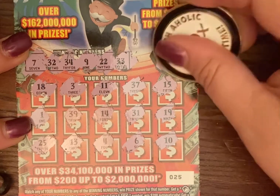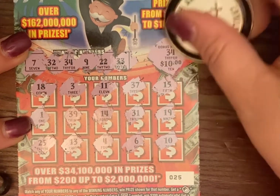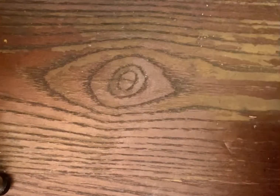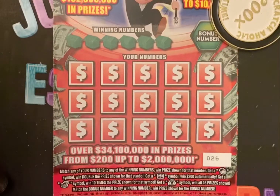For $10. We'll take that. All right, got our money back. And so far, I'm winning to scratch the $5. We'll see what the hubby's got. Come on, at least 20 twin twin.